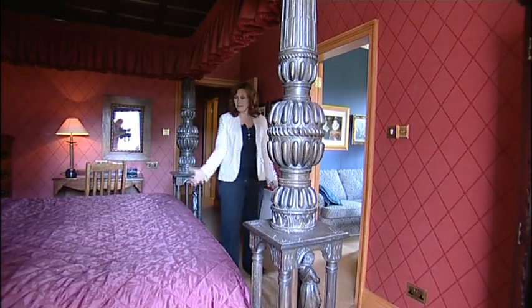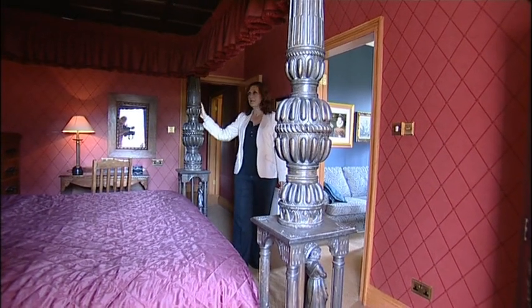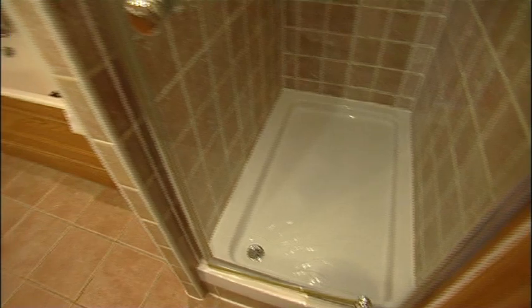Beautiful colour, lovely, lovely decadence. You'd feel very, very special in a four-poster bed like this. Let's have a look through and see what else there is.